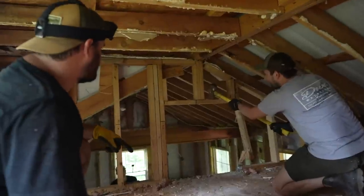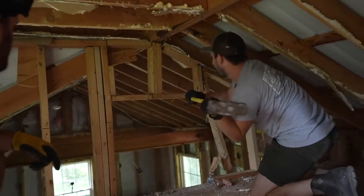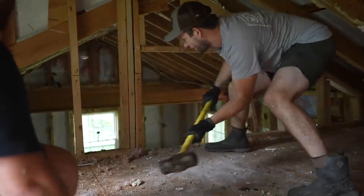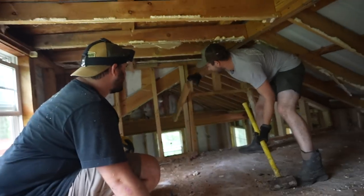We all just boom all at once. Yeah, sure. Feeling about it good? Oh yeah. Come on, Girl Scout, hit it. This is the one that's gonna make the roof collapse. These two aren't doing anything.